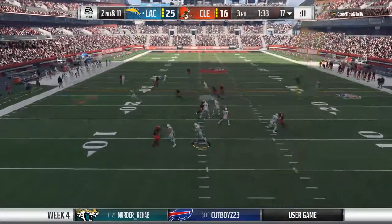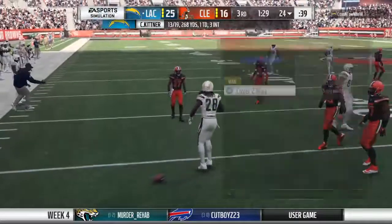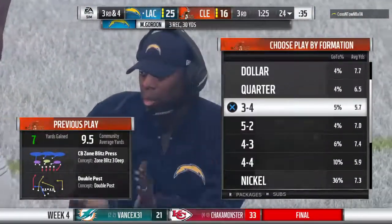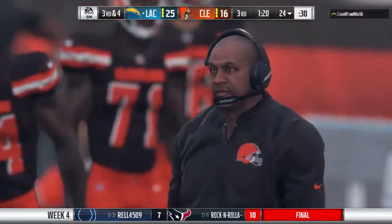Out of the gun, they'll look to throw. This is Gordon on the dump off. Give him 7 on the play, and it'll be 3rd down. Everyone's got to be able to catch the football. Doesn't matter what position you play, but if you're on offense, be aware a ball may come your way.